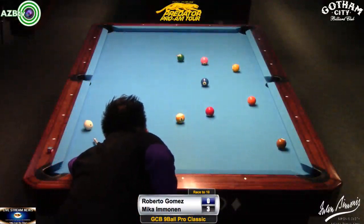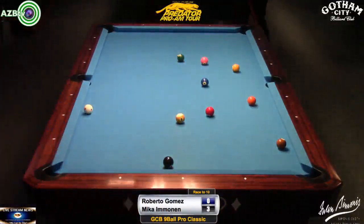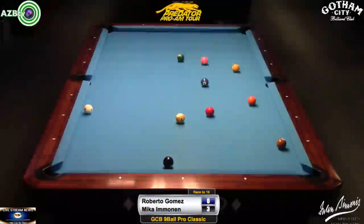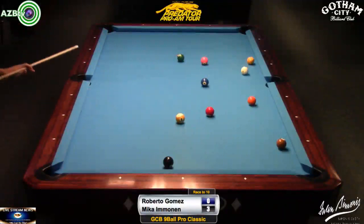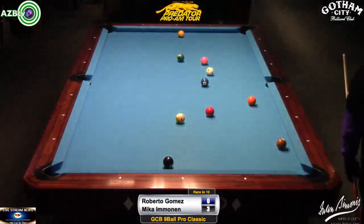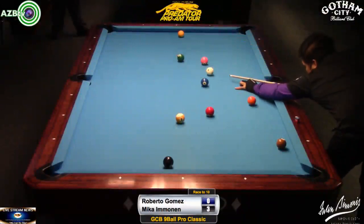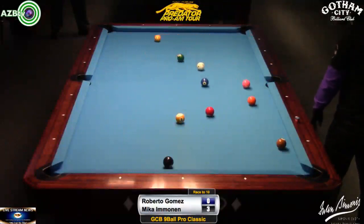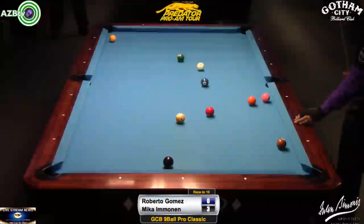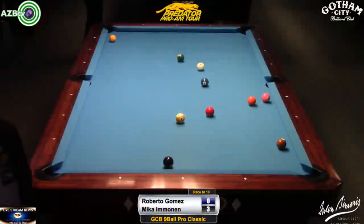He's going to push. Push the other side of it too. I believe he pushed to a safe. And he did play a safe. Roberto to a 2-rail kick. I don't know if he's going to call it or just try to get the cue ball down that way. Well, he got a safe. Got a safe out of it. Now, if he did call it, then... I don't think he called it. I think he called safe. Yeah. But even still, Mika's got a chance at the table.